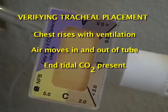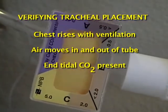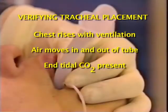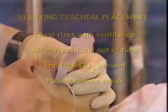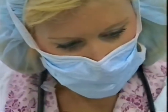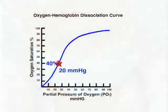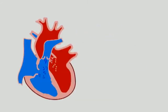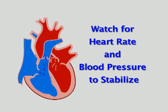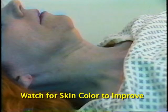An end-tidal CO2 apparatus will be able to measure CO2. And an awake patient will not be able to speak with the cuff inflated. Additionally, in the emergency situation, watch for the oxygen saturation to rise, the heart rate and blood pressure to stabilize, and for the skin color to improve.